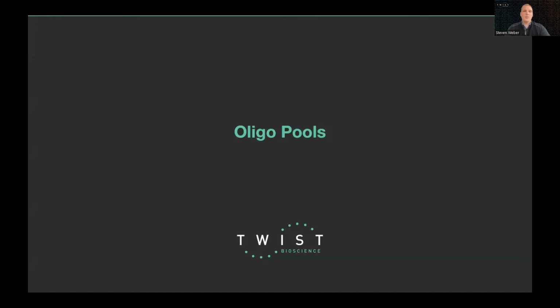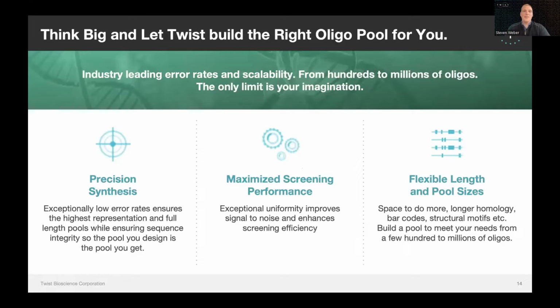So I'll move on to our oligo pools. I mentioned those briefly, but here, you'll be able to distinctly define a large number of variants or different sequences that you want to include in a single pool. So, like I said, you could have anywhere from, let's say, hundreds to hundreds of thousands of members or millions of members in your pool, and those could be variants of a certain sequence. They could be different RNAs or CRISPR guides. So you'll have a lot of flexibility of getting very large and very long pools.